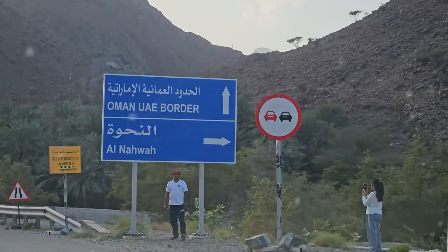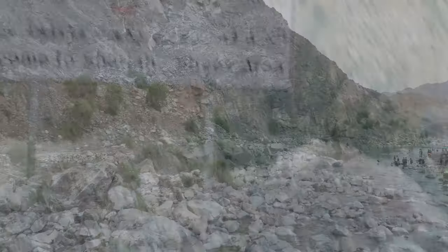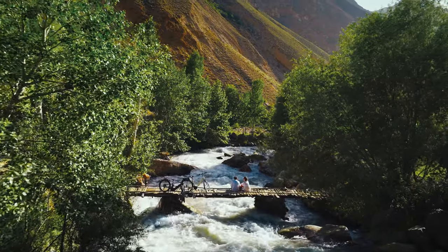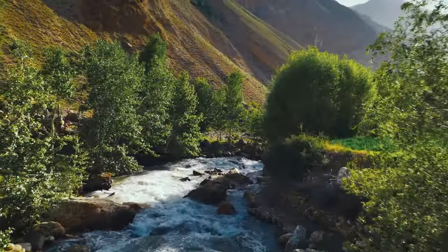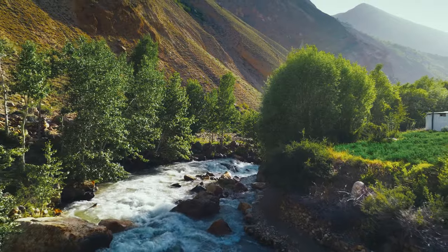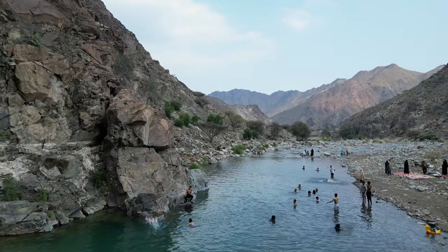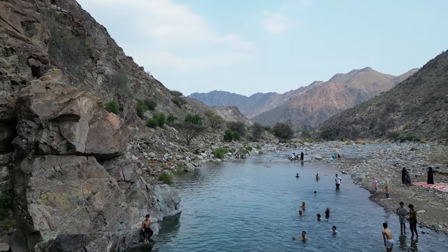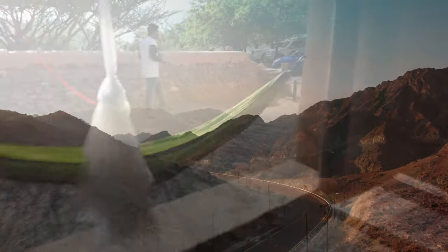Madha is an enclave of the United Arab Emirates located within the territory of Oman. It's a small area surrounded by Oman territory but falls under the jurisdiction of the UAE. Madha is known for its unique geographical situation and it's a point of interest for travelers exploring the border region between the UAE and Oman.